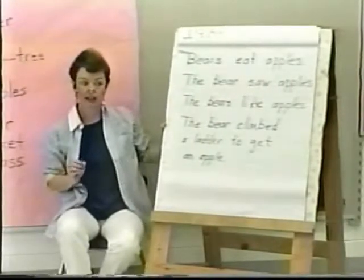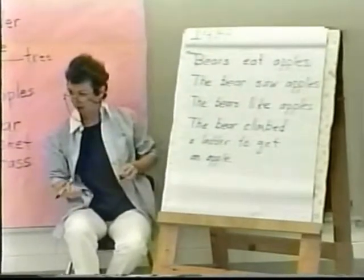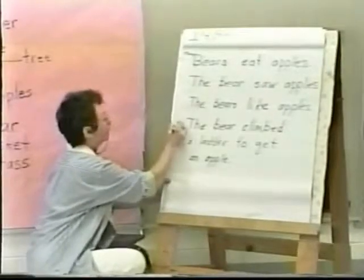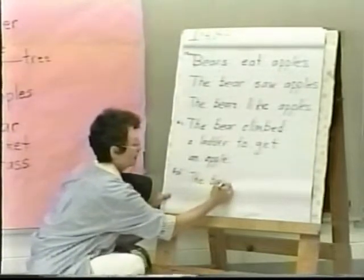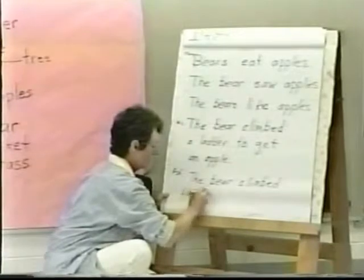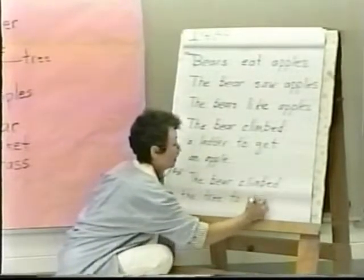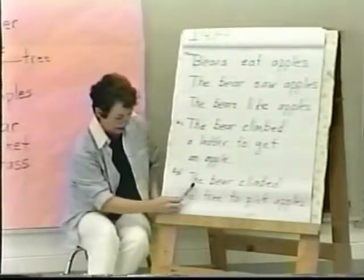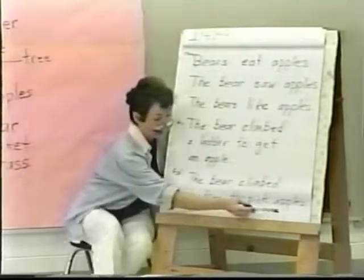All right. Who has another sentence ready? Ashley? The bear climbed a tree to pick apples. Okay. The bear climbed a tree to pick apples. Pick apples. Okay. All right, let's read this sentence. The bear climbed the tree to pick apples.